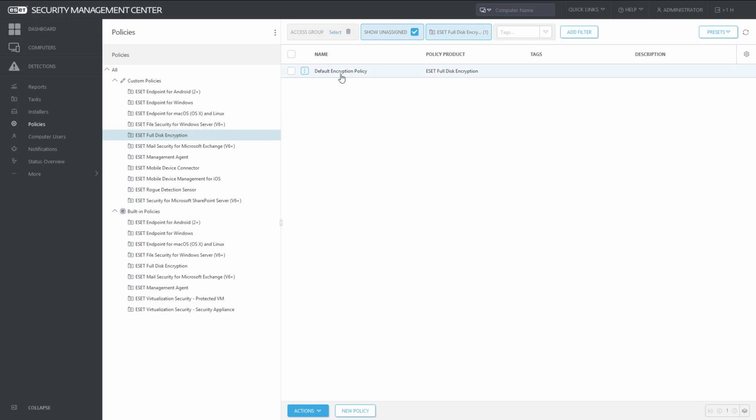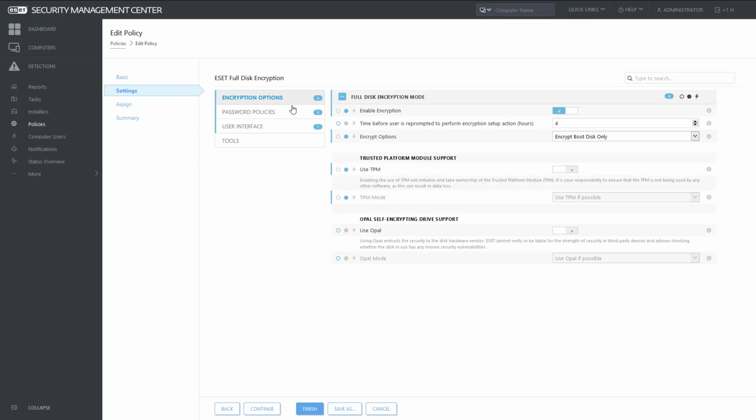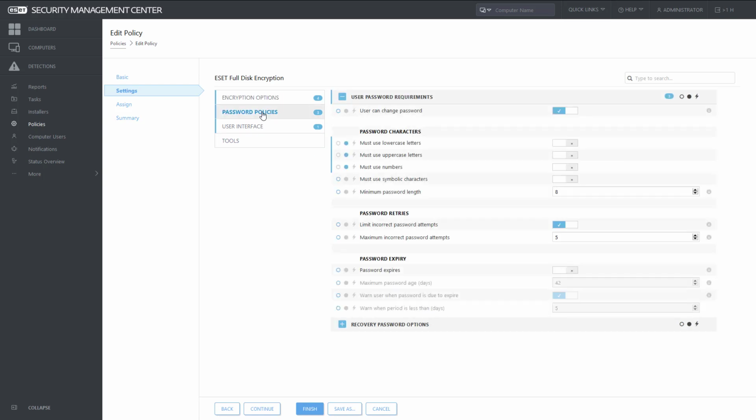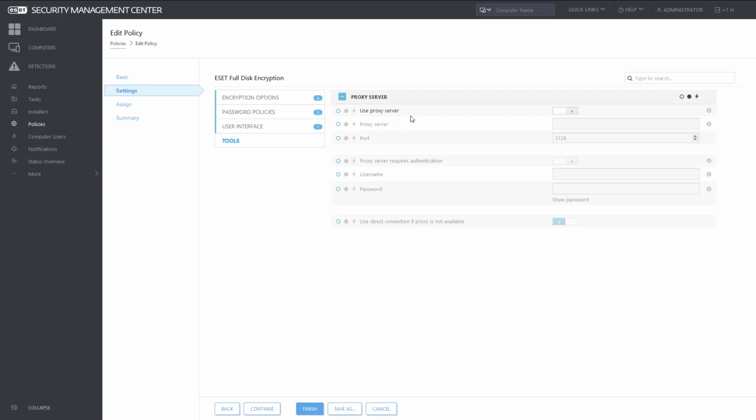You could set an encryption policy that can let you control things such as the encryption options, whether you want encryption enabled, if you want to encrypt the boot disk or all disks, whether you want to use trusted platform module capabilities. You can also set password policies for the encryption pre-boot. You could set the options for the user interface. And there's also some tools here that you can configure, such as a proxy server.